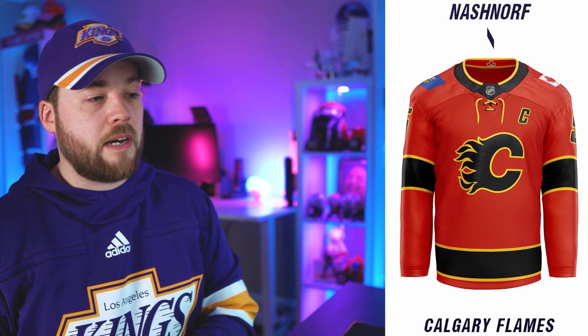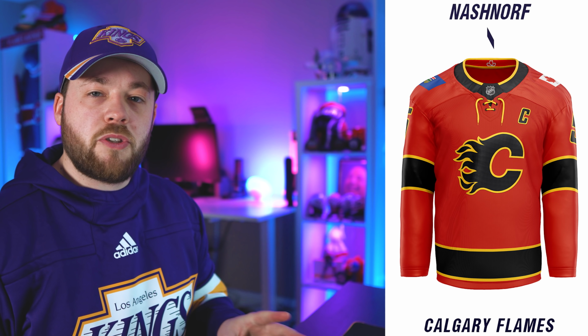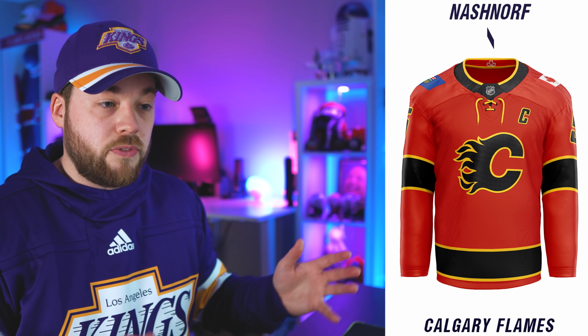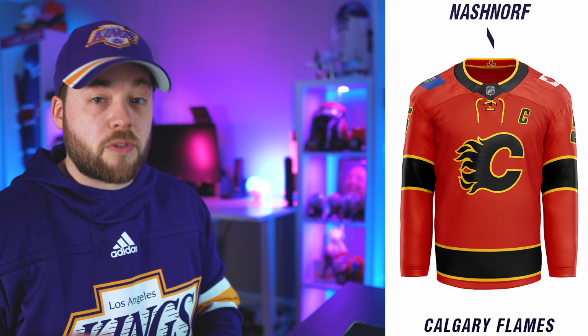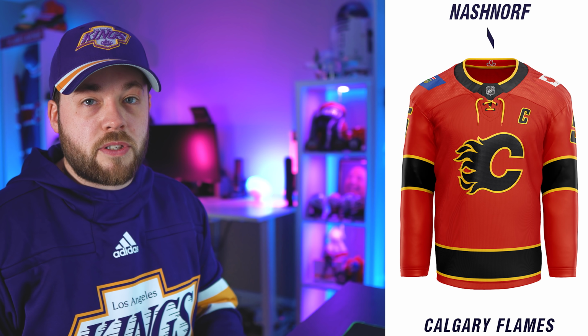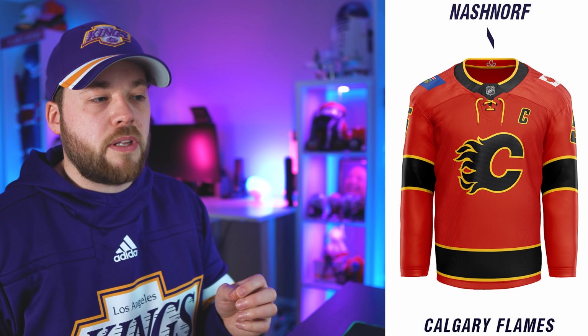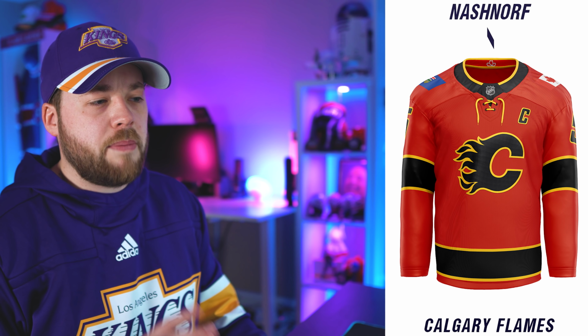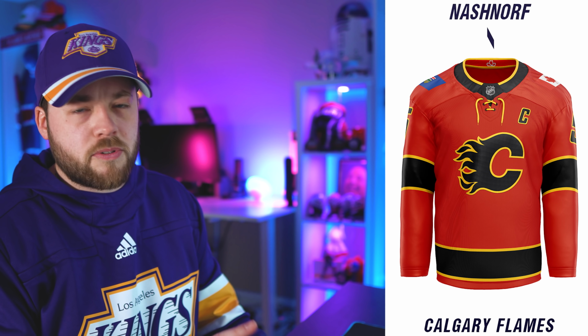In 30th position, the Calgary Flames. To me, this was just a little bit too close to their actual, I guess, technically previous generation of jersey now. They've moved on to the retro version as their primaries. But this one was just a little bit too close to that previous version. Still okay, but just something I've maybe seen a lot of or similar.